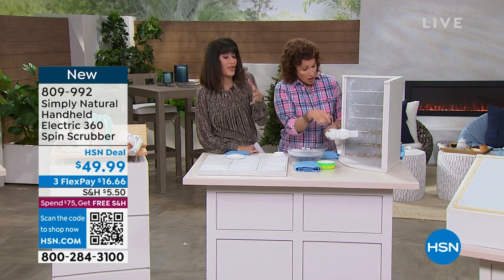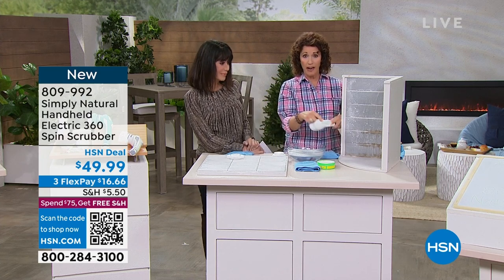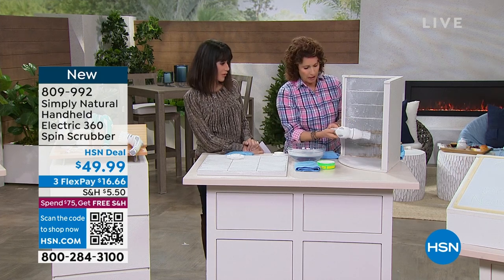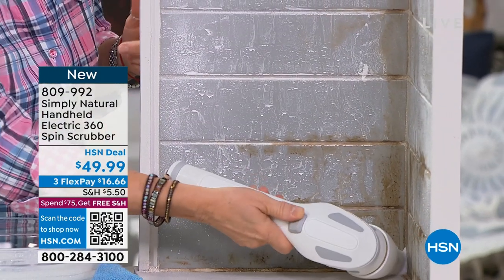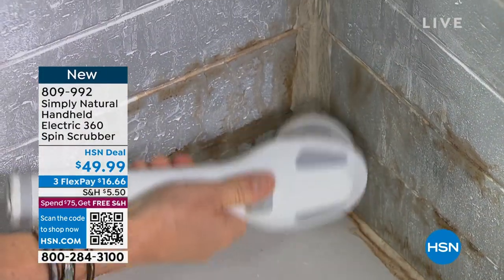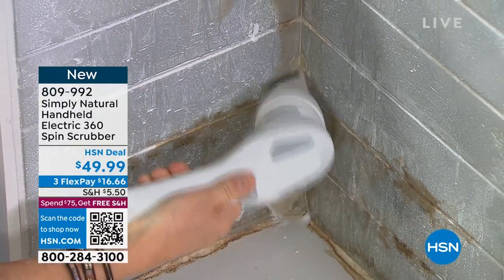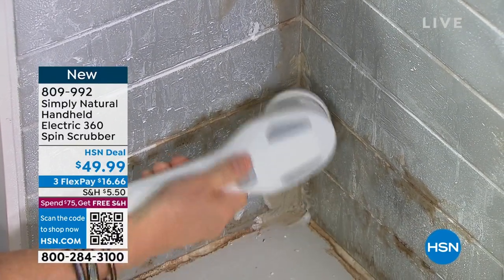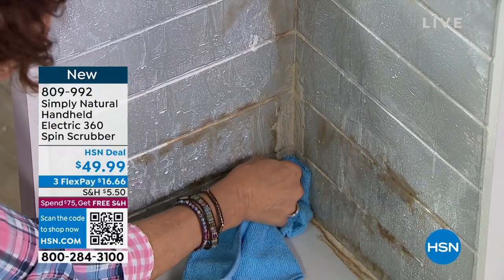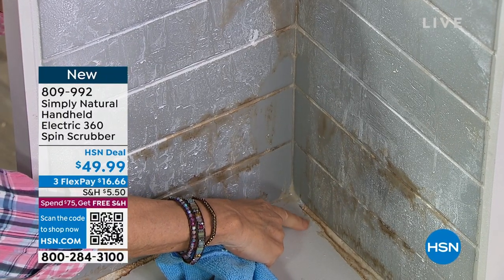Now this takes it to the next level. This is your corner brush. What's really nice is it has longer bristles, so it can push in. And look at this. This is where we get a lot of our mold, right up in that corner. If you have a manicure, if you pay good money for that, you don't want to push your nails in there. Look at that. You're going to be able to get right into that corner. You see that? Look at the difference.